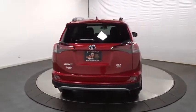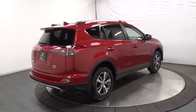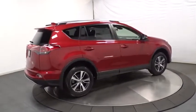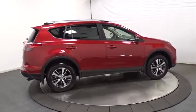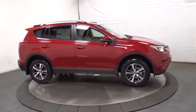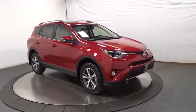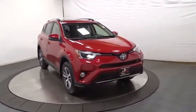Here are some of this vehicle's great options. Keyless entry, leather-wrapped steering wheel, fog lights, trip computer, clock, outside temperature gauge, tachometer, day and night rear view mirror, tinted glass, engine immobilizer, body color door handles, low tire pressure warning, four-piece floor mat set. Come see the car for yourself.